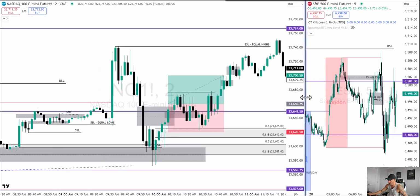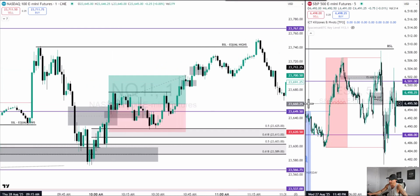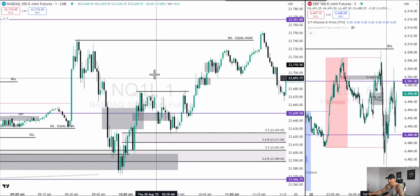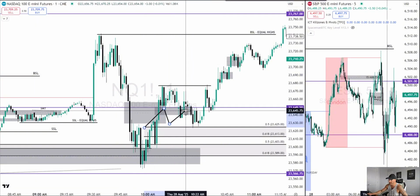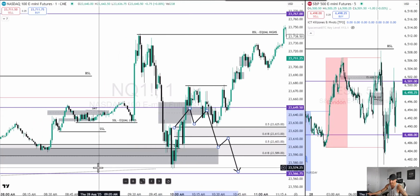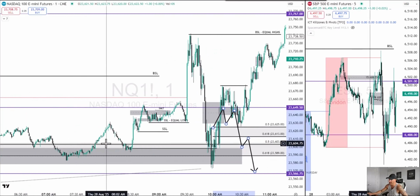So when we had that push down and we created that SMT, I had this 2-minute fair value gap mapped out, but I also had the 1-minute fair value gap. So I'm like, okay, if we come up and we respect this fair value gap and this level, then I'm not looking for a long. If we come up and do this, then we should continue to the downside and break that SMT and hunt those London lows. That's the way I'm looking at, that's the way I'm analyzing the market.